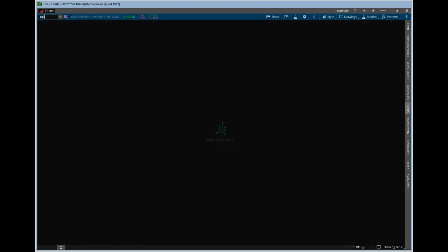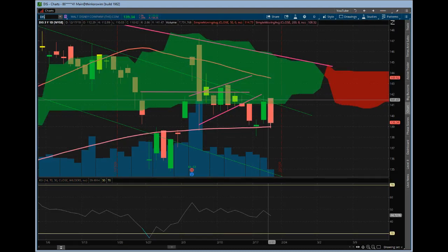Let's see. So Disney is another interesting one too. That's just been struggling so much to get back into this cloud. It had a nice close here over the upper trend line, the upper channel yesterday, and just rejected it.